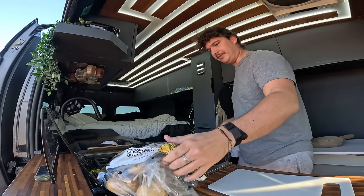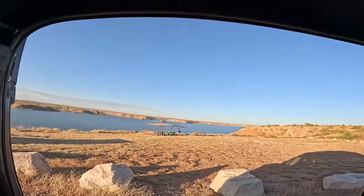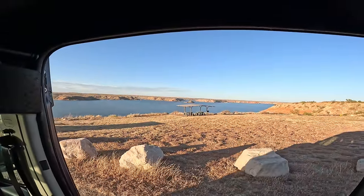All right, so as with every recipe, first thing we've got to do is prep our ingredients. What a great view to cook with. Does not get much better than that. I know they say that a lot, but this one's pretty good.